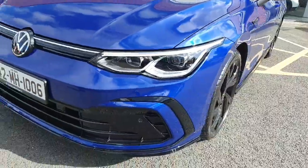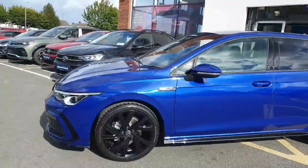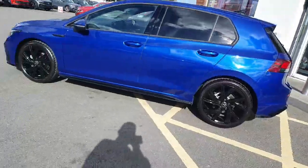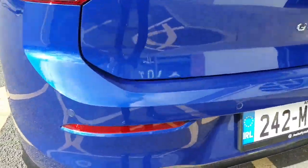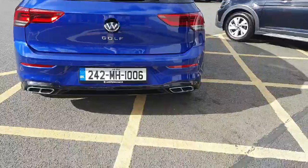daytime running lights, front parking sensors, rear parking sensors, electronic folding mirrors, and the black pack following the car around is absolutely gorgeous. You see the rear parking sensors here, also attached to the rear view camera inside the car.